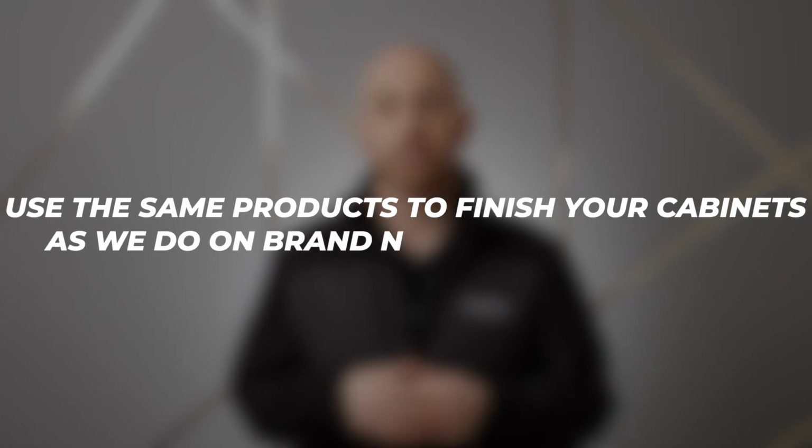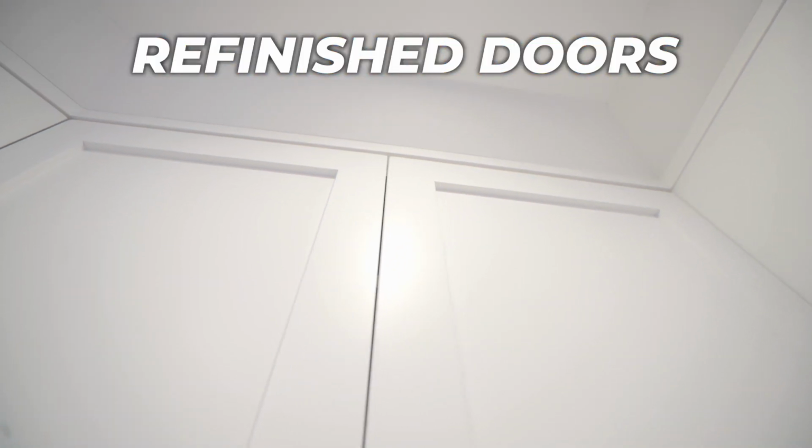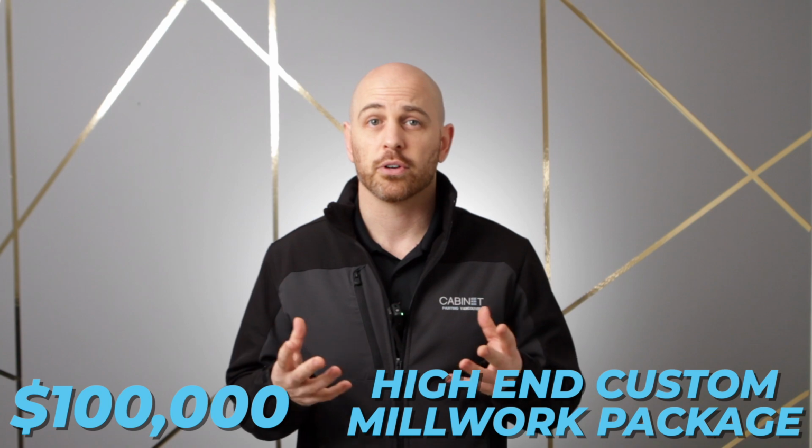And I'll let you in on a little secret. When we refinish cabinets, we use the same products to finish your cabinets as we do on brand new custom millwork. So you're getting the same quality of finish on your cabinets as a person would who spent $100,000 on a high-end custom millwork package for their entire new home.